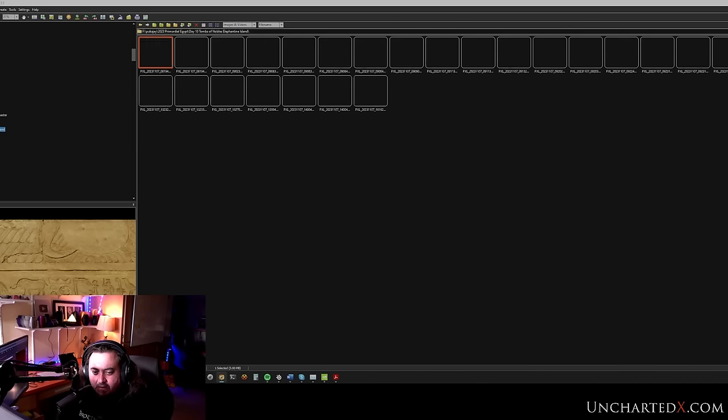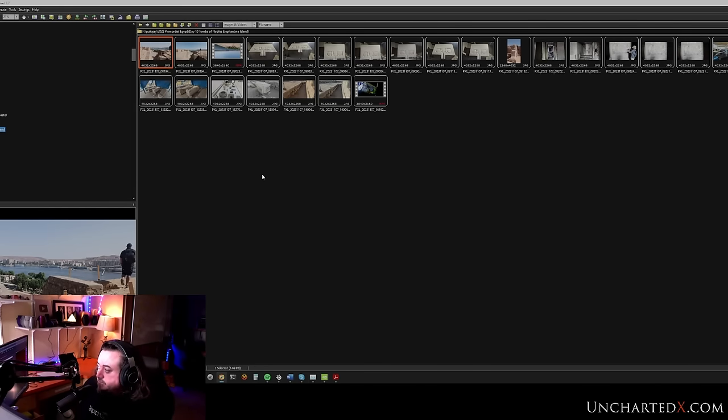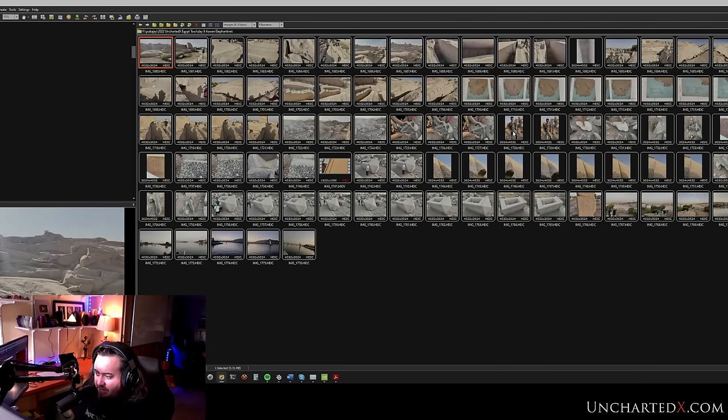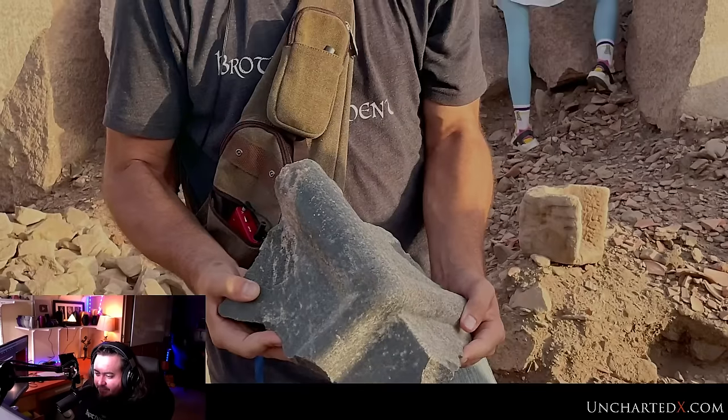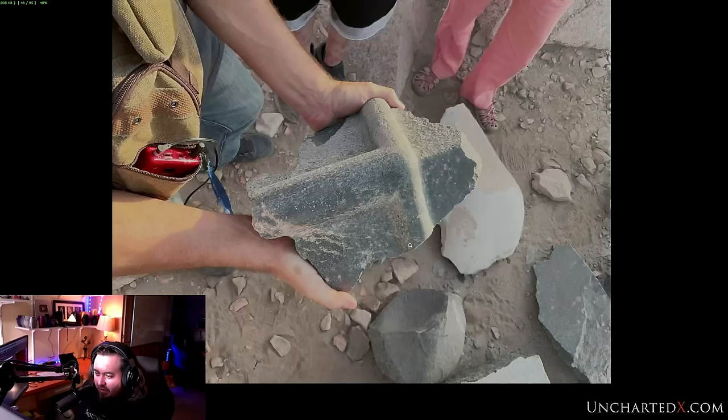Yeah, like I said, didn't take a lot of pictures outside of Tombs of the Nobles, Elephantine Island. I am a little bummed about the fact that there's a piece missing. I'll show you the piece that's missing. Let's find it. I feel like it's this one, Elephantine. Yeah, this one. This piece is missing. This piece that Russ is holding right here. This piece, not there anymore. I tried to find it, could not find it.